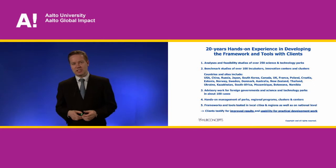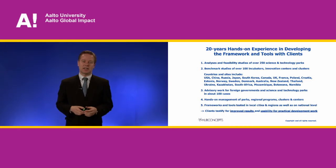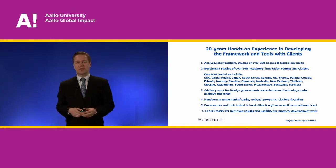But it's not interesting to talk only about basic theories and ideas. A few years ago, we started to realize that quite many science and technology park developers and regional innovation hub developers have a real challenge in making sure that the environments are operating properly. And we wanted to make sure that we can give you some information about these issues. We developed our own frameworks and models and tested them globally to make sure that the global best practices can be transferred to our clients.